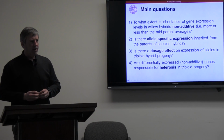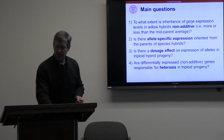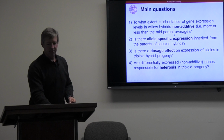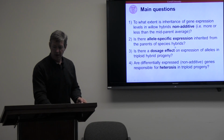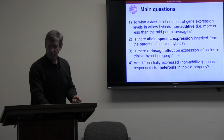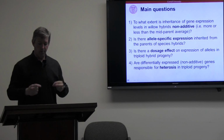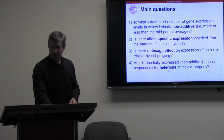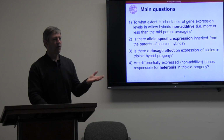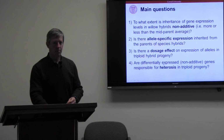So the approach that we're taking is to look at the patterns of gene expression in the triploid progeny. To what extent is the inheritance of gene expression in the hybrid progeny non-additive, meaning different from the mid-parent average? Can we identify allele-specific expression inherited from one or the other parent? And the obvious question would be, is there a dosage effect in those triploid progeny that are getting 2 copies from the tetraploid parent and 1 copy from the diploid parent? Finally, are those differentially expressed genes responsible for heterosis? So can we correlate the patterns of gene expression that we see with phenotype in the field or in the greenhouse?